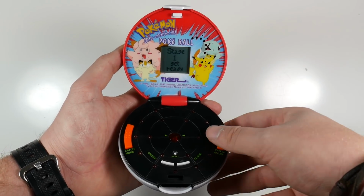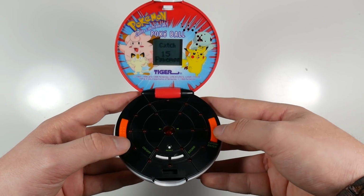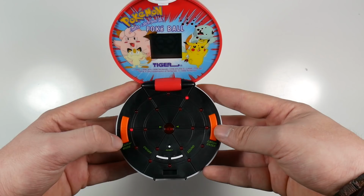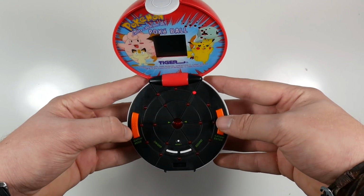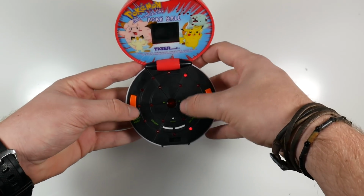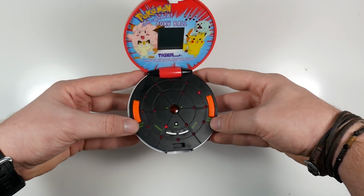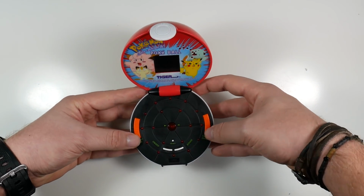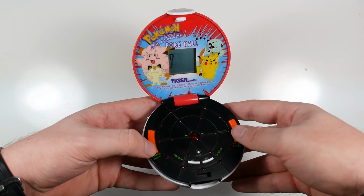Stage 1, get ready. Okay, I have no idea what I'm doing right now, but let's just give it a go. Catch 15 Pokemon. It's a Venonat. Okay, where'd he go? Okay, so I've got a light here and a light there. I'm guessing I tilt this. Wait, what the hell?